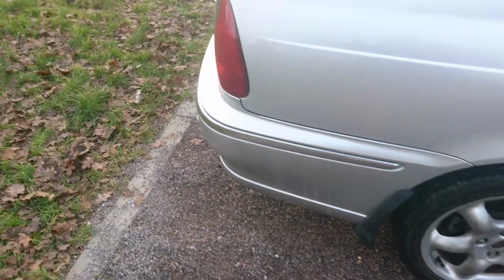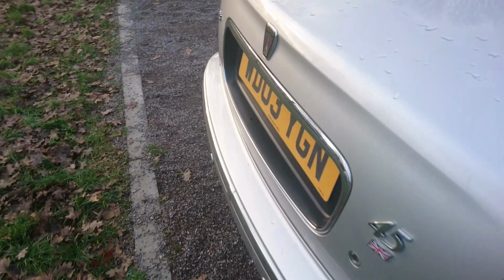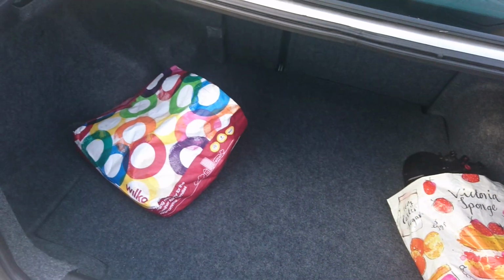So if we use the key to get into the boot, very big boot on a 45 saloon. There was a hatchback available as well, and it's vast. You can fold the seats in this, but we've never bothered to do that. It's a bit of a faff.